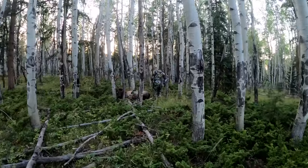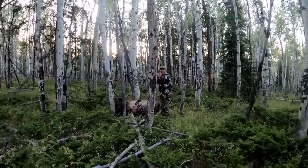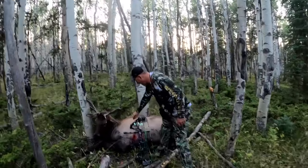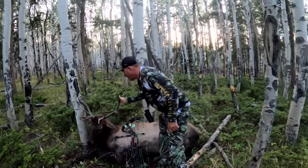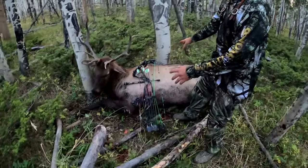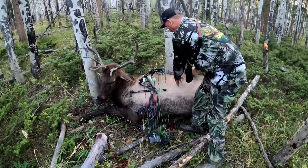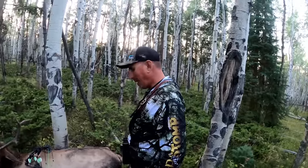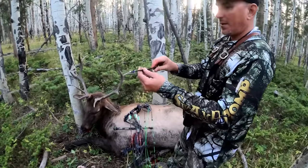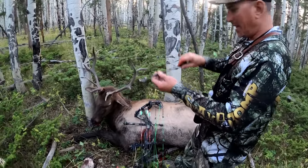I think that's one from this morning. Yeah. Perfect shot. Congrats, buddy. All I could see was back straps. He made a heck. I shot him with this broadhead right here. That thing did some serious dirty damage.